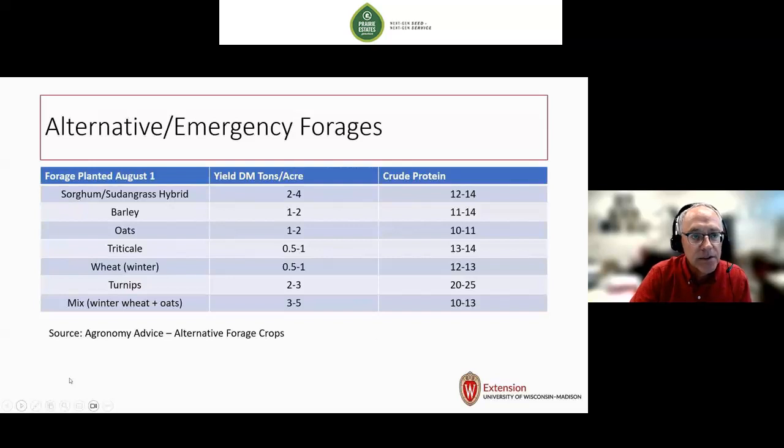Getting towards the end here, but some alternative emergency forages if you need to get into that season. These are the ones that I just looked at, some UW research that we've got planted after August 1st. We're already past up to July 1st. Corn still makes the most sense. That's going to be your most tons per acre, planting up to July 1st.